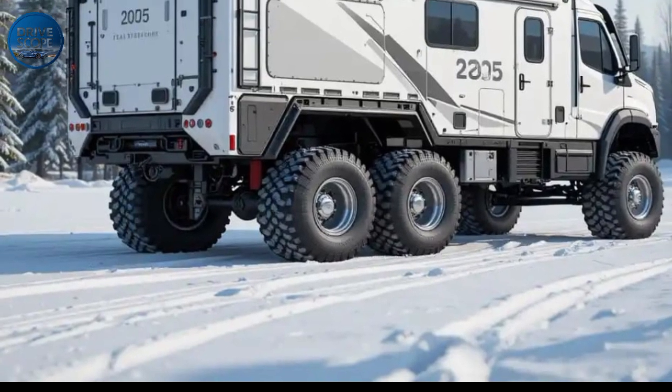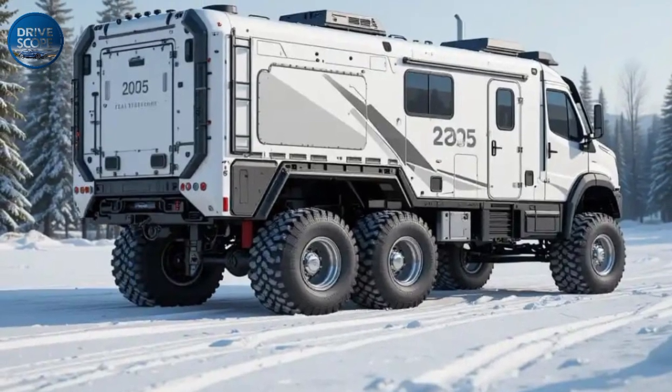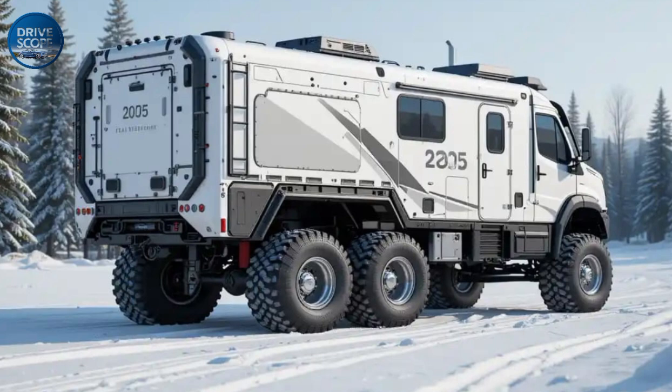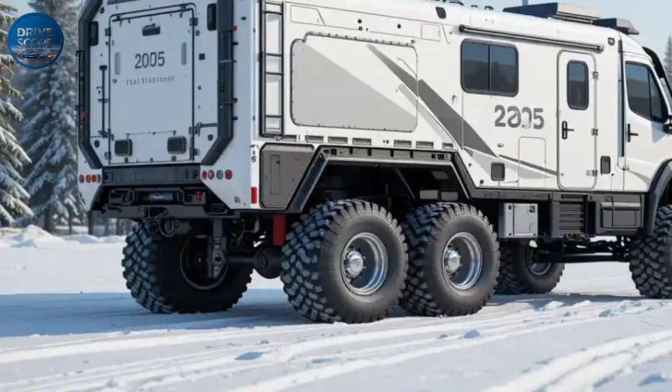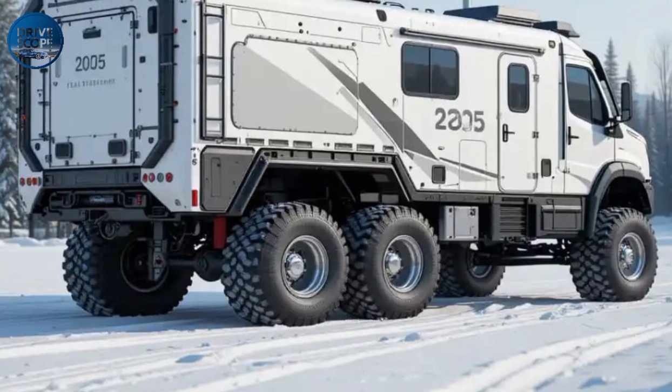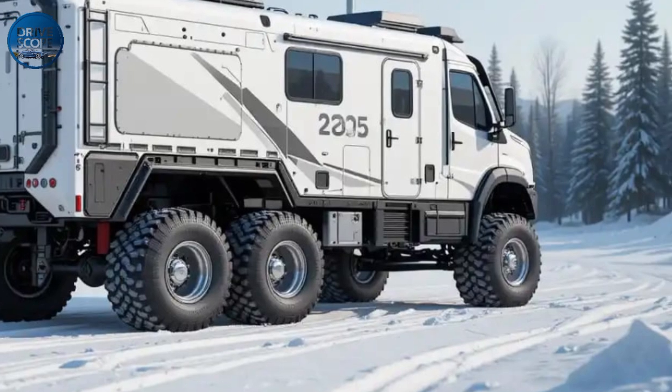With its futuristic design, eco-friendly power system, and unmatched stealth features, the 2025 Stealth Camper Motorhome is setting a new standard for van life and urban off-grid living. Whether you're escaping into the wild or blending into the city, this is the camper that lets you do both, quietly, comfortably, and completely free. Keep an eye on this one, because it's not just a trend, it's the future of mobile living.